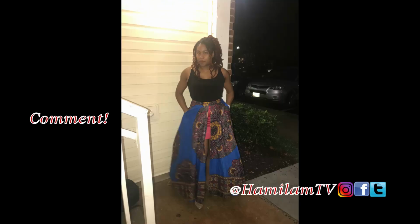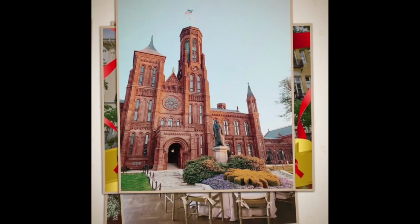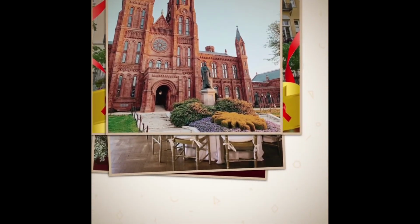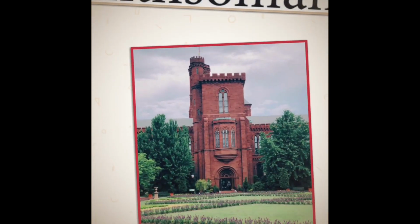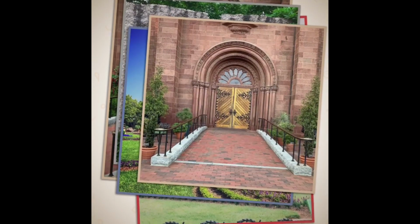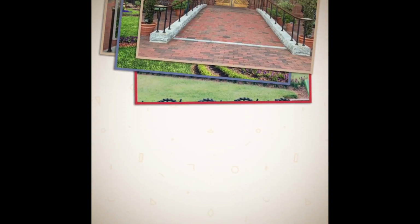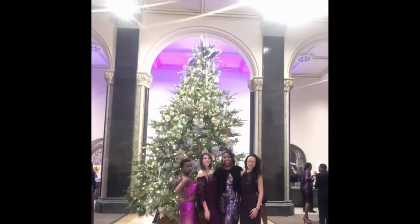Did you know that DC has a castle? Well, it's nicknamed the castle. It's the Smithsonian Institution Building, and it's near the National Mall in DC. It's close to the National Museum of African Art and the Sackler Gallery, and is a Norman Revival style castle, and it houses the administrative offices and the information center. It has beautiful gardens, and I was very, very proud to be part of the first events that were allowed in there for DC Now Events All Purple Gala. So enjoy the fashion show by Indie Fashion Week.